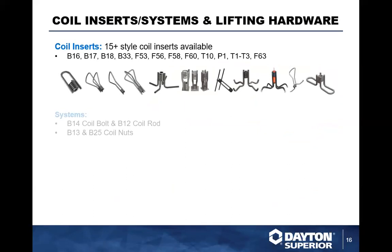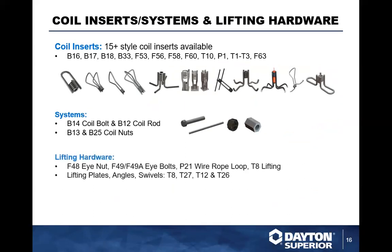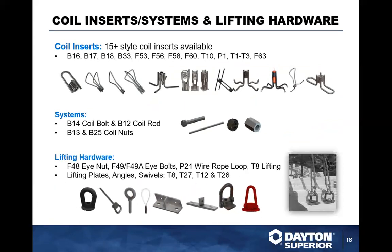On this slide, we are looking at some of the coil inserts available from Dayton. These types of inserts were frequently used in the past, but have become a more specialized application for precast use now.